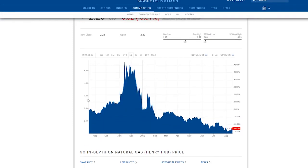Let's look at the natural gas prices over the past year. Last summer, or last August, the prices were $2.94, and today in August 2019, the prices are $2.20. During this entire year, prices fluctuated a lot. They went up from $2.98 all the way, peaking in November with a 64% gain to $4.84.